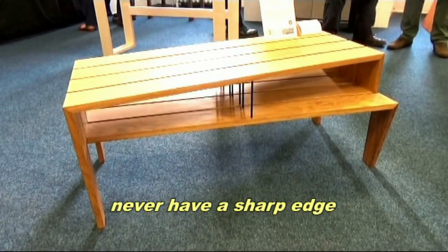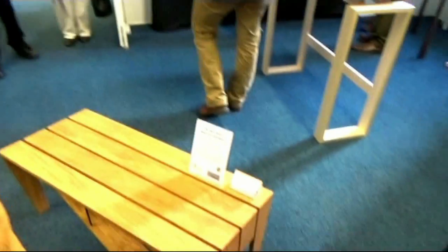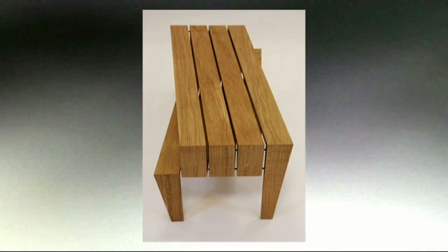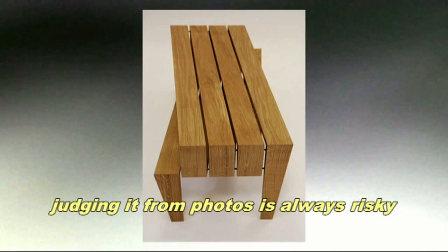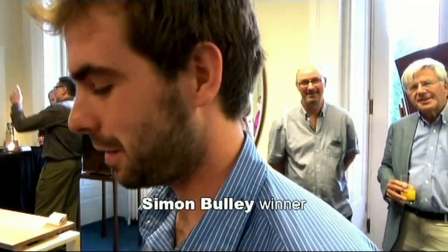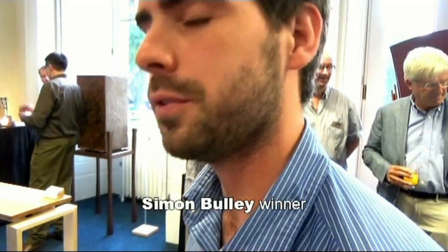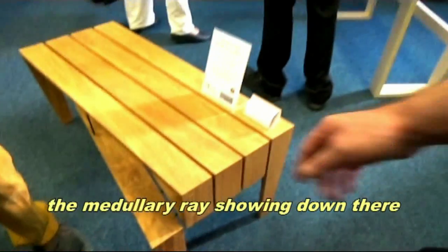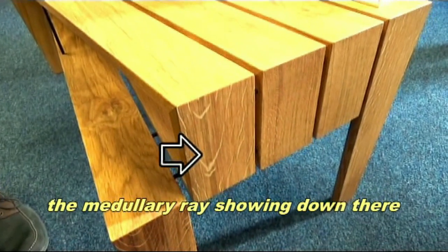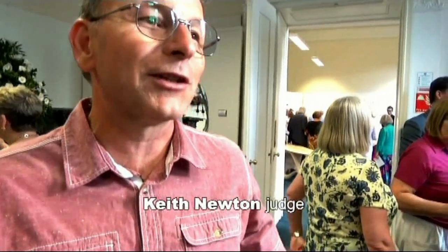I mean, we're really happy that we made the right decision, I think, seeing it in the flesh, because of course doing it from photographs is always risky. Yes, I can understand that feeling. But it came as a surprise, I must admit. I love the colour of it. It's come out really well with the linseed oil finish. There's medullary rays showing down there. We both said that it looks a lot smaller in real life than it did from the pictures. We both imagined it to be much bigger.